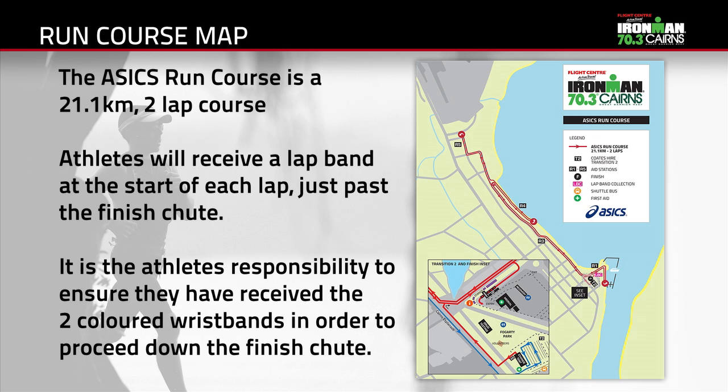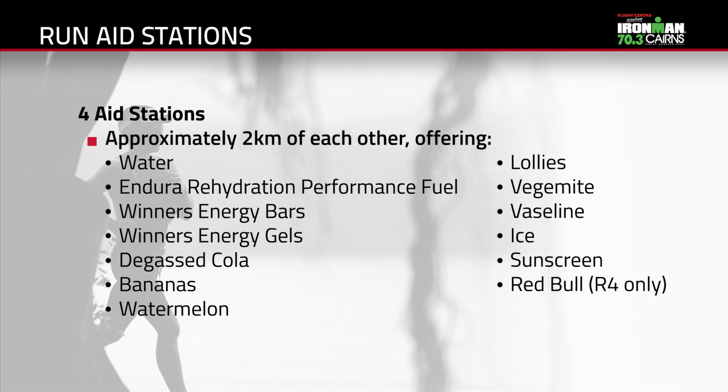Please be advised there may be delays in sag wagon transport. It is advisable for athletes to commence walking back to their nearest aid station. There are 4 aid stations on the ASICS run course, located within 2 kilometres of each other. You'll pass each aid station multiple times.